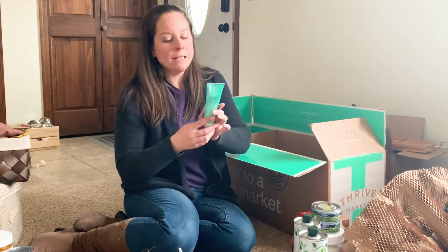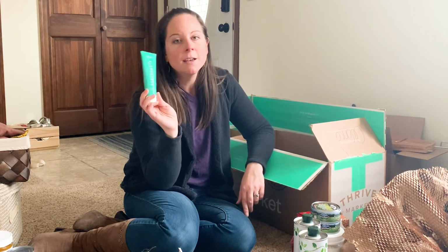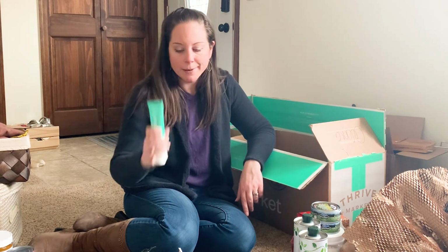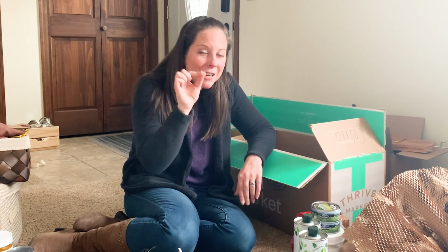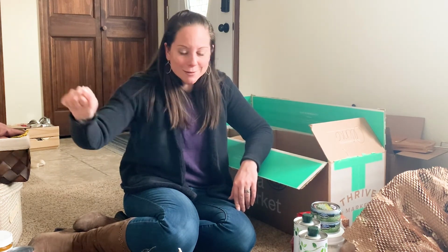This is the toothpaste hubby likes to use. It's the Thrive Market Triple Action Peppermint. Again, he's very heavy-handed with his toiletries. And so instead of hearing me say, you only need a tiny, tiny bit of the Young Living one, trust me, it costs less. But you just have to use a little bit. You can't use the massive amount. He wants to use the massive amount.